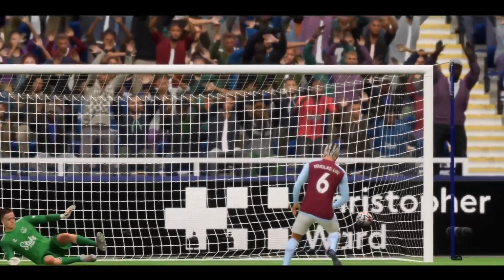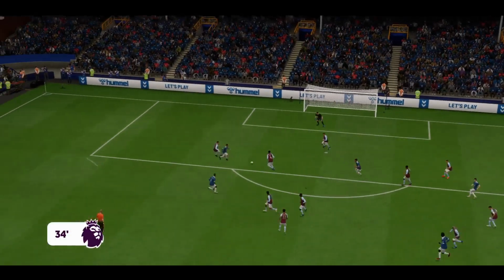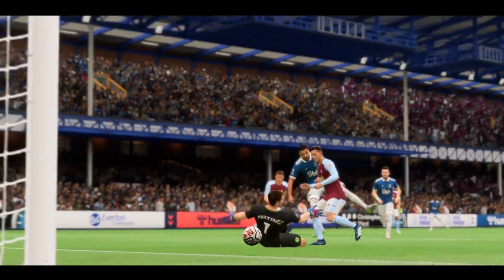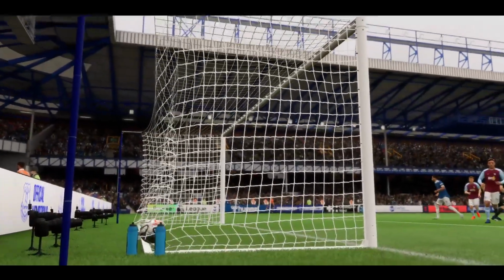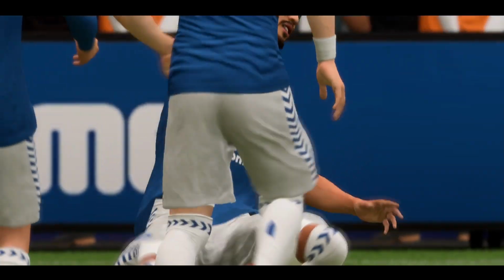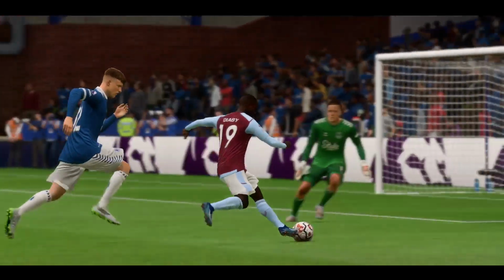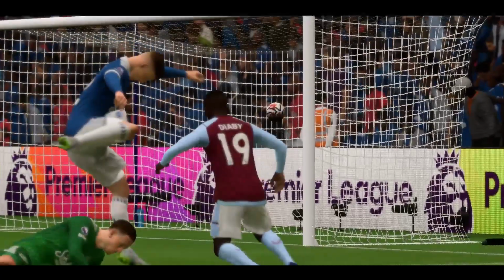Here it is again, and he makes it look so easy. He sends the keeper one way. Oh, great vision. And it's in! This game very much back on as a contest. There it is, 2 to the good now, and that gives them a buffer.